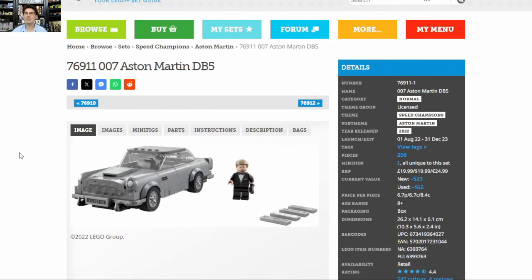Here's a few Speed Champions. Aston Martin DB5 was $12 at Walmart or Target. Let me look real quick. It was Target and it was $11. Now it's up to $23, so already doubling money.